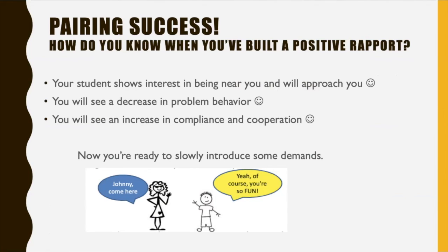Pairing success. So, how do you know when you've built that positive rapport? You're going to notice that your student starts to show interest in you, in being near you, and will approach you even when you don't have their preferred items or activities available. You're going to see a decrease in problem behavior. This is one of our major reasons for pairing. You're going to see an increase in compliance and cooperation. And with a decrease in problem behavior and an increase in compliance and cooperation, you're now ready to start teaching and introducing some demands.